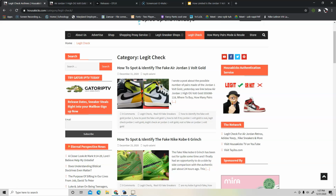I just don't have the shoe on hand yet, and a lot of guys get a little bit funky when I put this on because they go, "You don't have the shoe. How can you tell?" I can tell because I've done this for a long time, and I pretty much know what to look for, and I know where to get my pictures from. So yes. Anyway, let's jump back into talking about resale.